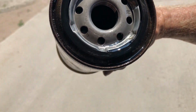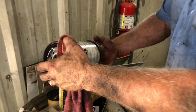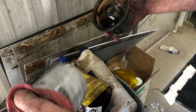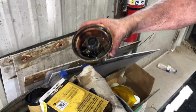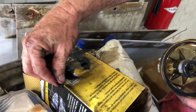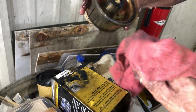Can you see it? Oh yeah. Clear down in there. Oh yeah. So let's. Nasty. Yeah, look at that. A lot of sludge. Oh, nice. Slimed. Yeah. Bet you're gonna run a little better.